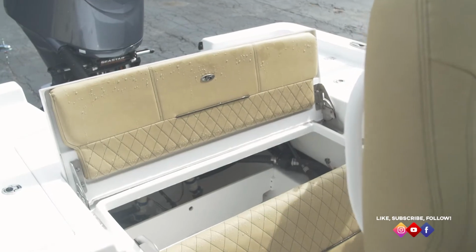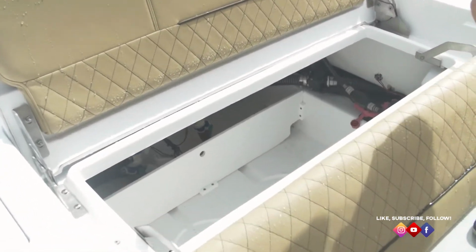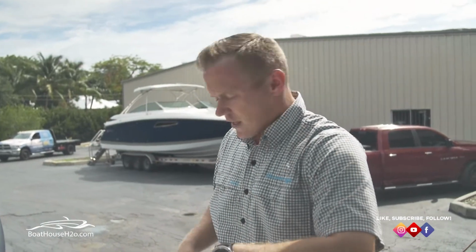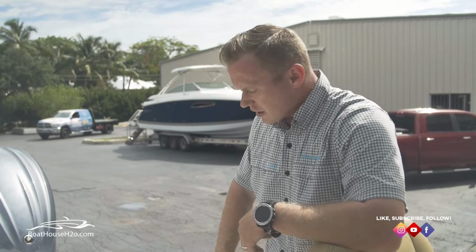If you're working on any boat, if you're a mechanic or a rigger that needs to work on these boats and get to everything, it's very wide open to get to. You're not going through small pie plates, or even as a do-it-yourselfer, you can crawl down there, see the pumps, get to everything. It's really nice and clean.